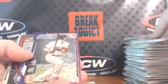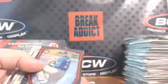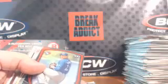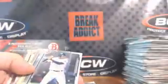Another Indians, jeez. Lonnie Chisenhall, purple ice. 9 of 50. Get off the Indians on this case. Or this box, shoot. It's 3 Indians hits this box. How about that? Aaron Sanchez, Blue Jays number 66. This is the 5th box, okay? We're on box number 5.